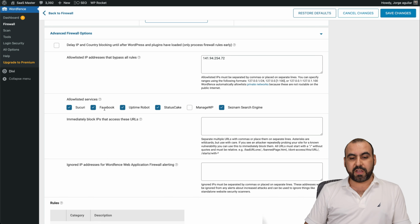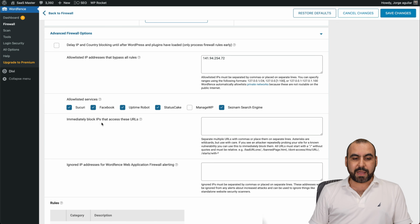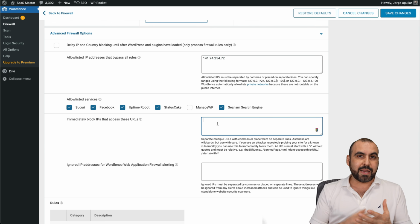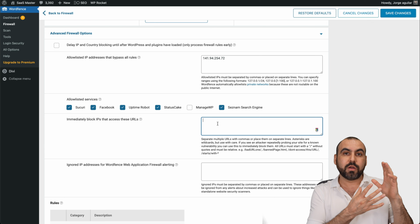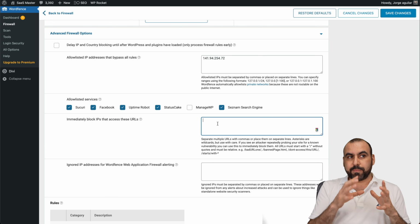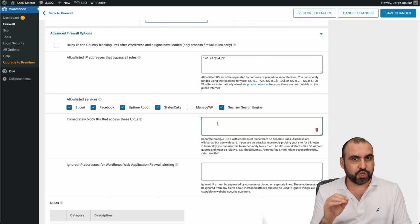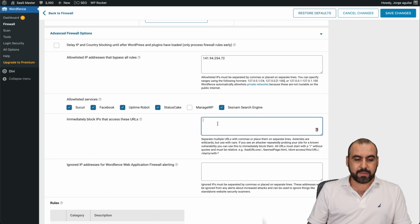For example, if Facebook wants to check out your site, you're going to allow it. So tick this on, or immediately block IPs that access these URLs. So again, these are rules that you can add. Just like I do on Cloudflare, you can also do it here. So that means if you want to block some particular links of your site that people shouldn't be accessing, go ahead and add them here.